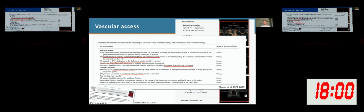So we usually report a minimal luminal diameter along both right and left iliofemoral systems. We provide information on circumferential calcification, especially those which are exceeding the 3/4 of the circumference of the vessel. We also provide information on calcifications which are located anterior at the site of probable puncture, for example, in the area of the common femoral artery. And we report on aneurysm, dissections and occlusions.